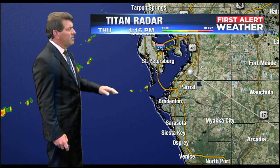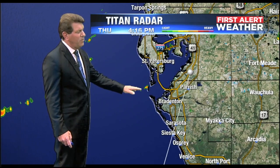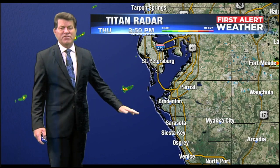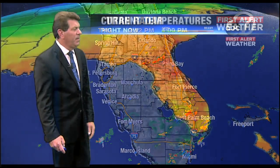You can see that rain just offshore now of St. Petersburg. I should not say St. Pete, but just north of Anna Maria Island. Some showers off of St. Petersburg, well off into the Gulf of Mexico, but they're progressing in our direction, so don't be surprised by a brief shower this evening. Some heavier rain down to our south. This is more associated with the line that's feeding in to Michael right now.